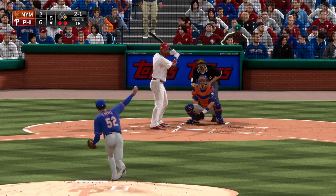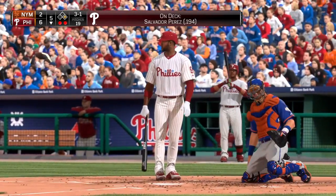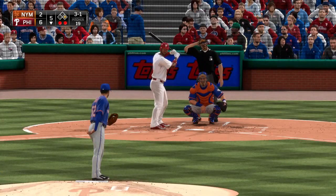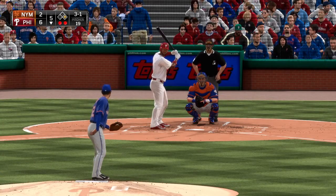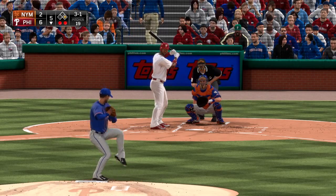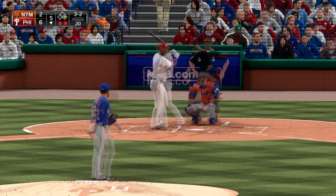Now the 2-1 pitch. He's fallen behind now, 3-1. Now you've got a run already in, another runner on first. You got to think this has to be a fastball here. Here he comes on 3-1. And that's swung on and fouled straight back.